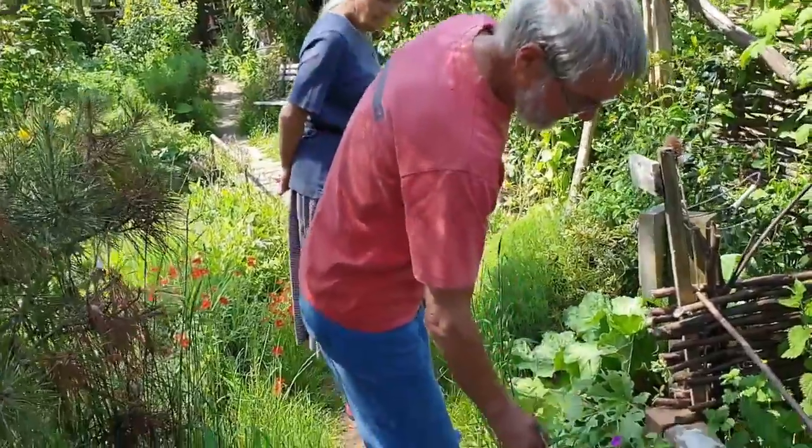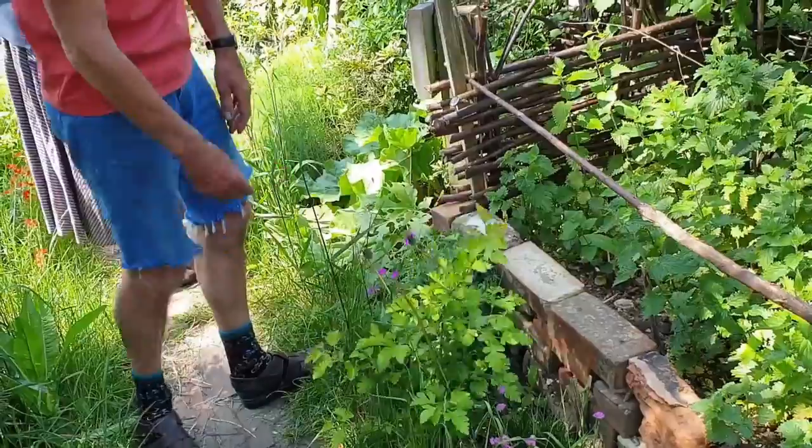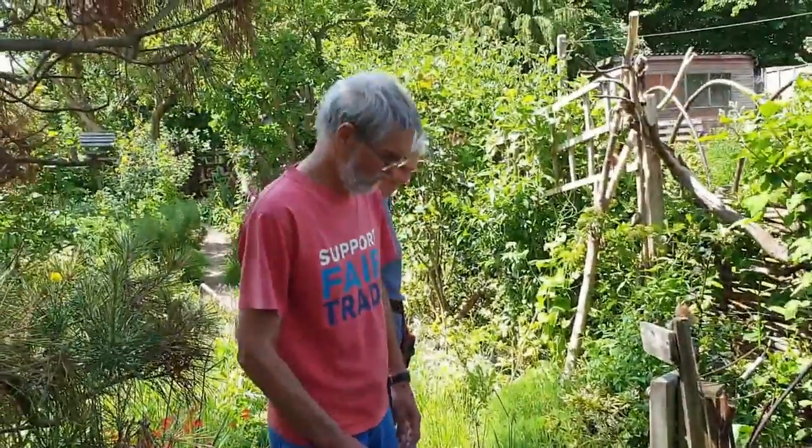Hawthorn trees tend to plant themselves wherever they feel like. There's a little one there, and sometime we'll dig it up and put it in a much more suitable place.